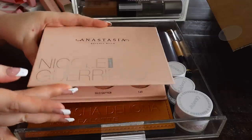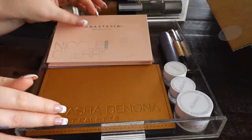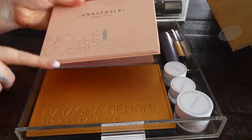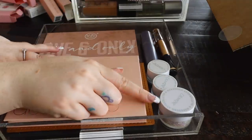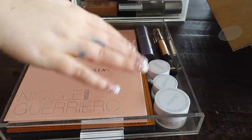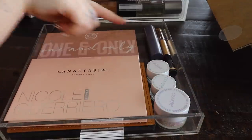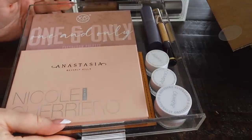And then we've got my Nicole Guerrero Glow Kit, which is a throwback, but still so good. And then my Sunset palette by Natasha Denona. And then I just kept three of these glitters, just in case I do go anywhere that calls for glitter. And then I've just put a couple of perfumes in there as well.